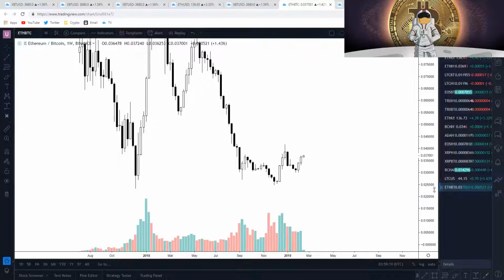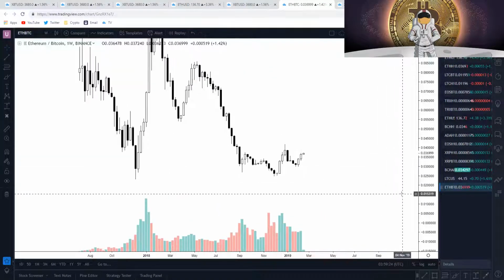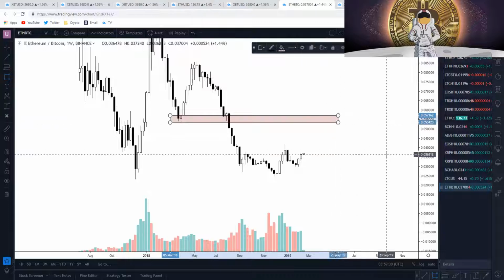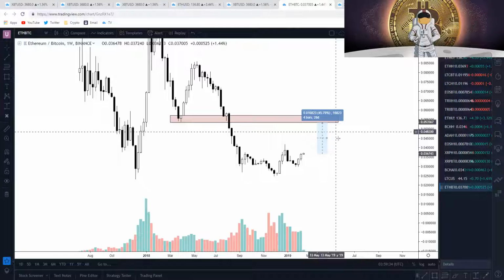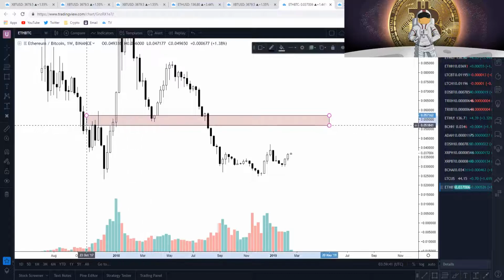But anyway, Ethereum BTC. I mean, look at this chart. Look at this. How can you not be bullish on Ethereum? Not even thinking about the FA stuff coming out. I mean, look at this. 40%. I really don't see how 0.05 is out of the question. I really don't see how it's out of the question at all.